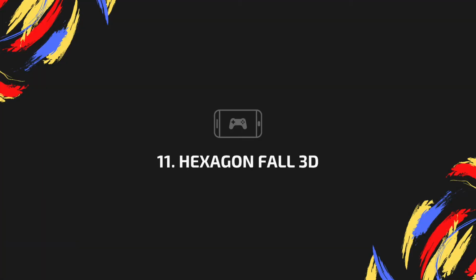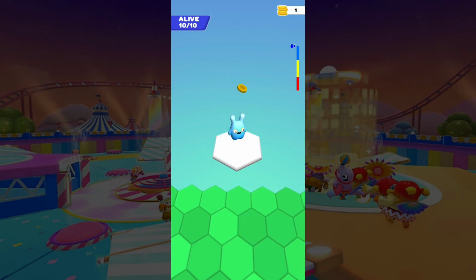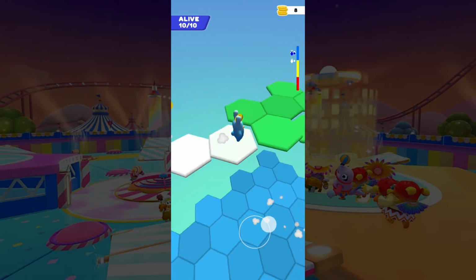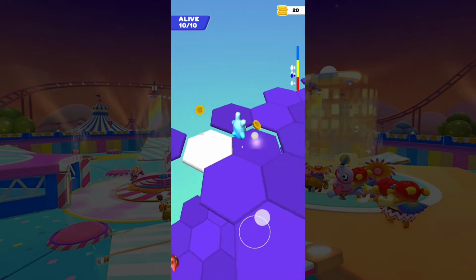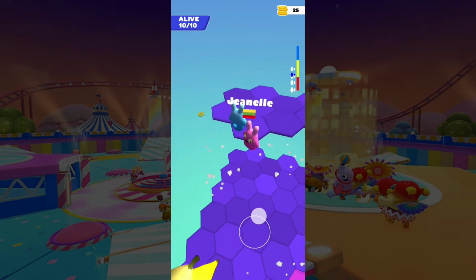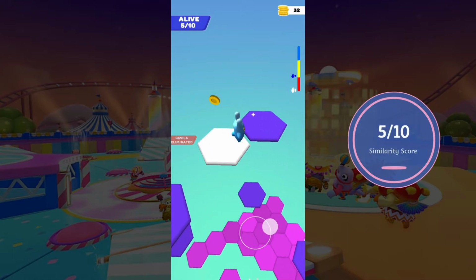At number 11, we have Hexagon Fall 3D. Hexagon Fall 3D is a cute yet challenging falling racing game where you must compete with other opponents to win. The game is easy to learn and quite addictive. Well, ask me about the 3 hours I wasted playing this game. There are so many skins and the graphics are quite decent as well. What interested me the most was the game's physics, since the developers did a great job in making this gem of a title. For the similarity score, I'd like to give this one a 5 out of 10.